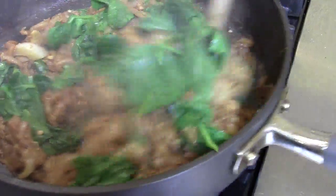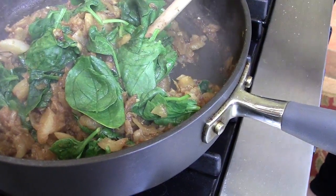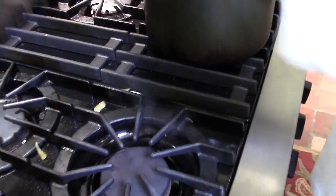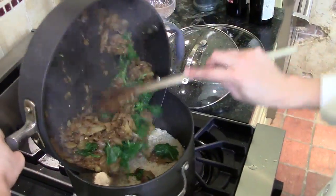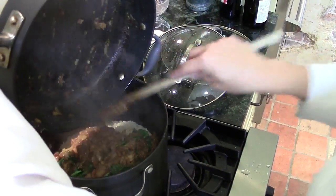And now, since this pan is a little bit smaller, we're going to go ahead and just add this to the bigger pan, which had our couscous in it, and finish it there. This will just dump right in there. That's all flavor.